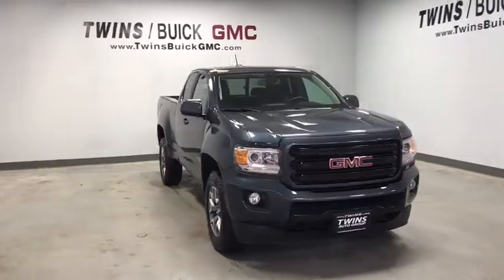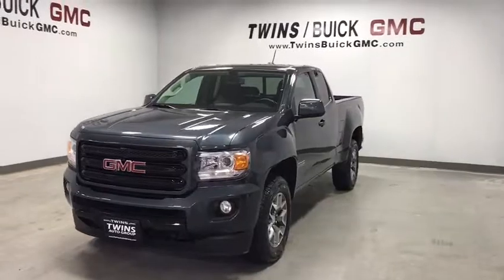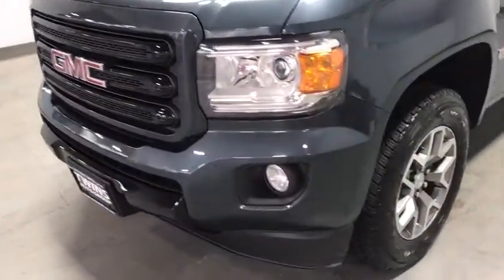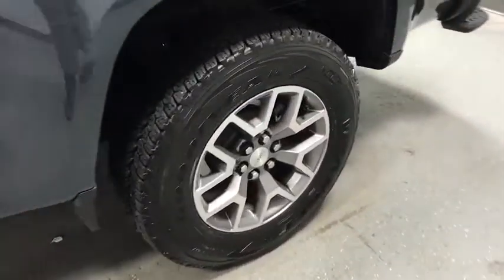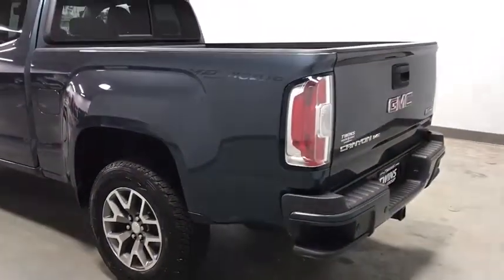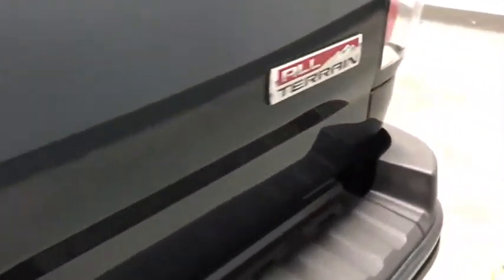We are pleased to show you this 2019 GMC Canyon. With one of the most powerful standard four-cylinder engines in the class, the Canyon lets you enjoy 18 city, 25 highway EPA estimated MPG, and is engineered to absorb the bumps, handle the curves, supply superb traction, and provide seating for five. This vehicle has less than 10,000 miles.